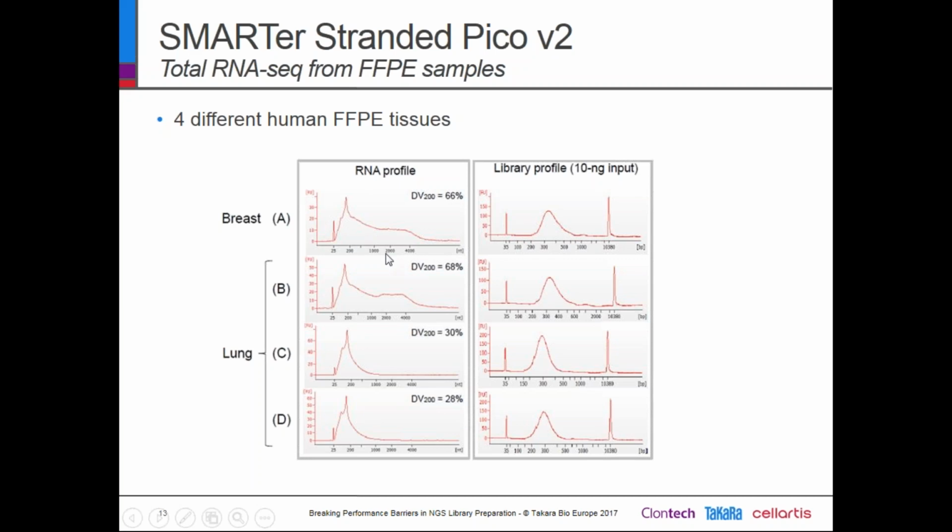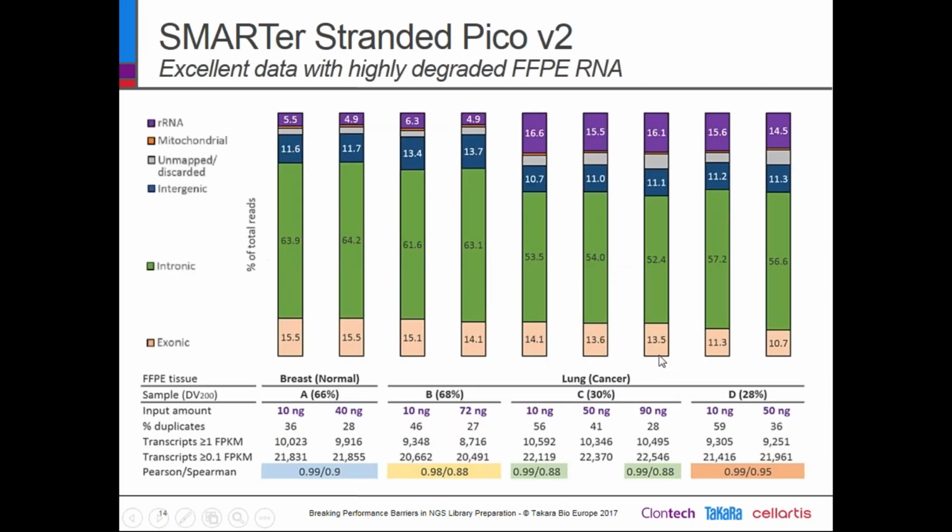So what we are measuring here is the DV200 value, which will let you know the percentage of your RNA sample which is of higher size than 200 nucleotides. So you can see that we tested with as low as a DV200 of 28%. And you can see that in all the different cases, we were able to prepare a nice library with the Pico V2.